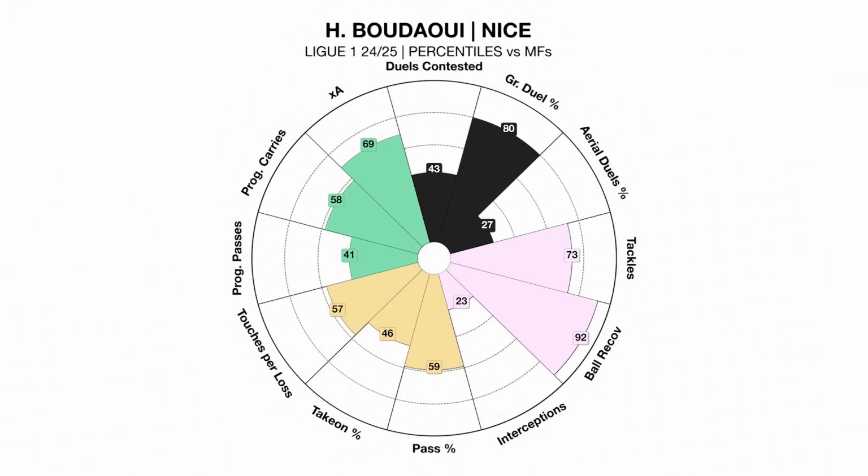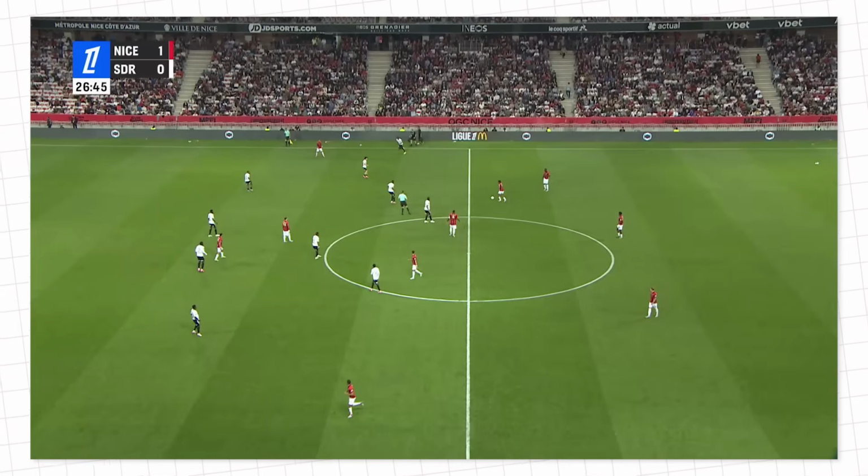And kind of surprised it wasn't more, because when you watch him, he makes so many box crashing runs. So if we're thinking about what Thomas Souček specifically does at West Ham, breaking forward into the final third, Boudaoui definitely replicates those things, makes lots of incisive runs, tries to always break into the box. There are lots of situations where that sometimes can be a little bit frustrating, because he'll move the ball sideways.